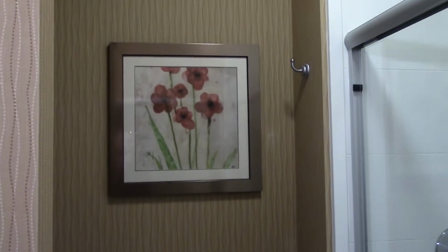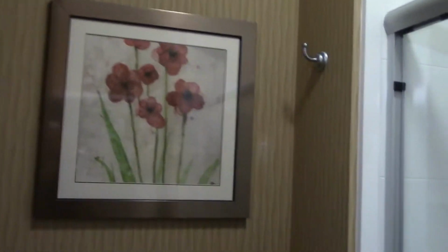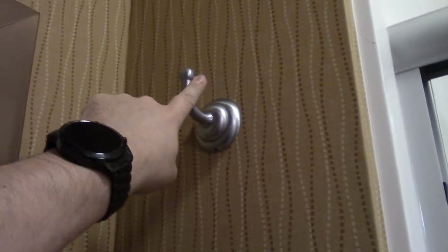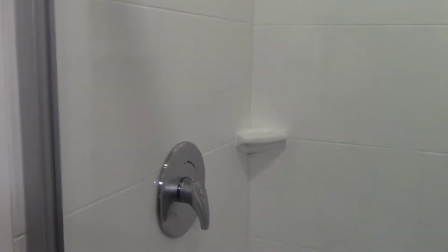Now we've got a little art on the wall there, kind of almost like poppies. I kind of like that. That's nice. And you got a hanger here. One thing I like about this is if you hang your full-size towel here and you're in the shower and you're done with your shower, you can just kind of reach over or through and grab your towel without having to come out and get on cold floor and cold air. So that's nice. There's the mat for the shower.